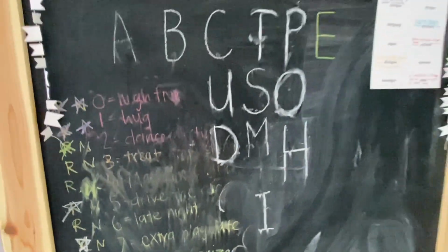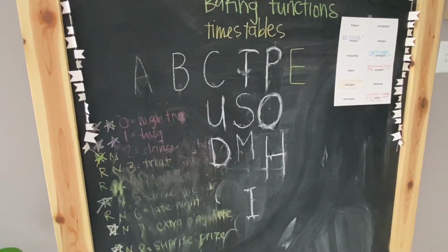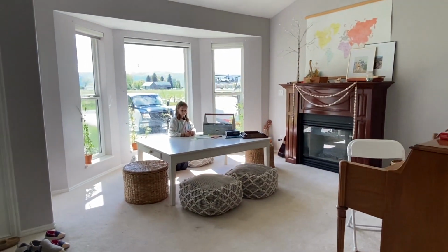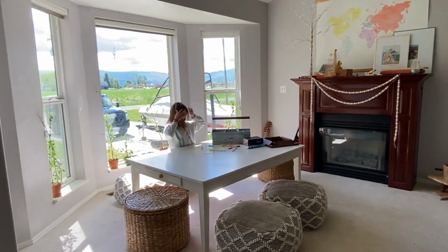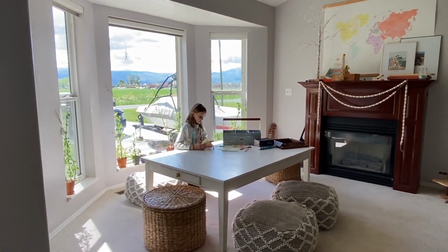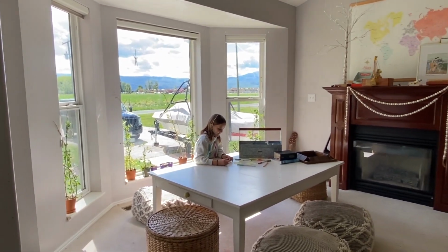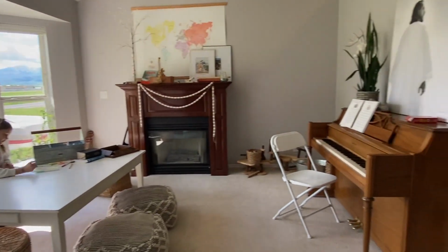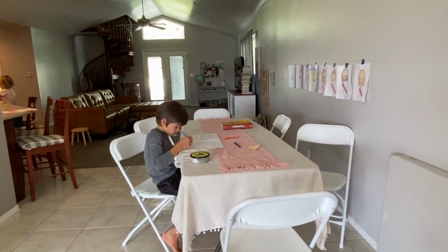Crew is working on his sounds and letters, so that's what's right there. This room is kind of our, I don't know, we play games here, we craft here, we're growing our pea plants here. We spend a lot of time in this room. Reese does piano. This gets used a ton.